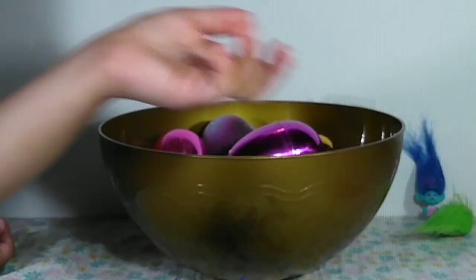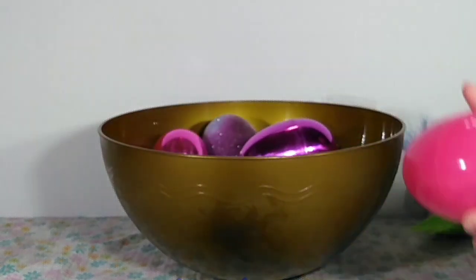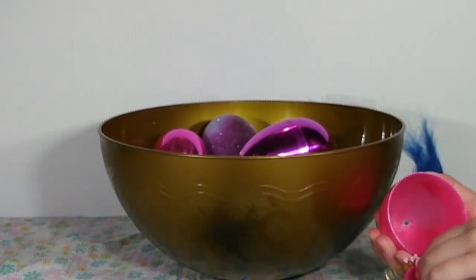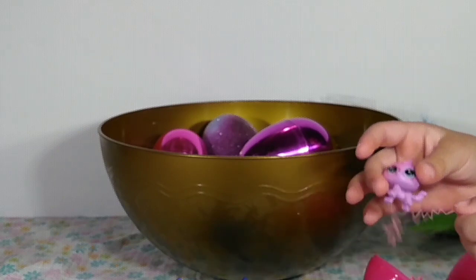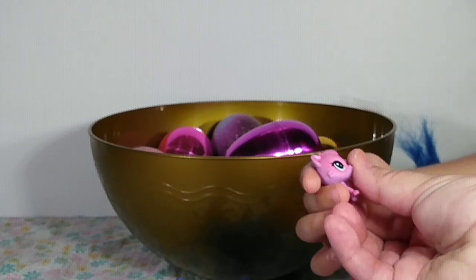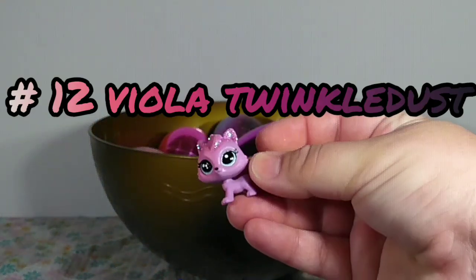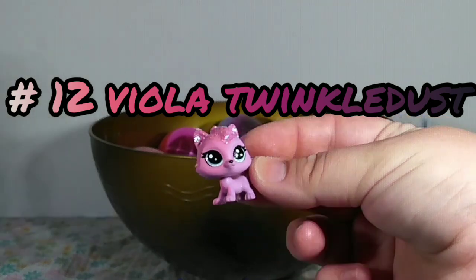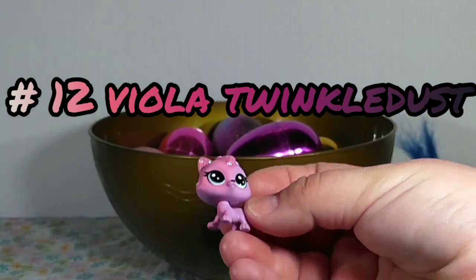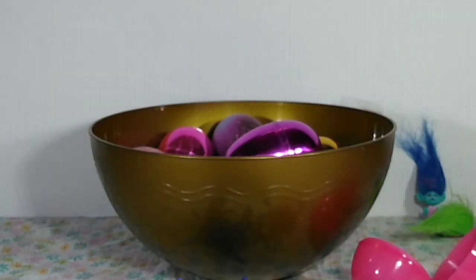Wait, wait. Okay, Tori. I got this one. Open the window. I got another. You got a Littlest Pet Shop surprise also. And she's sparkly. Yes, she is. Sparkly ears and hair. She's a wolf. Yeah, could be a wolf or maybe a little kitty. It's a wolf. Very nice.